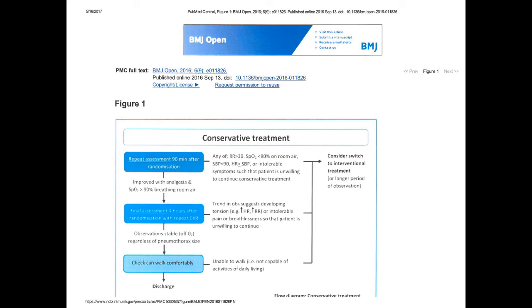I don't think respiratory, I haven't clarified this, but if we're managing things conservatively, I think the respiratory team want to see them like within a few days. Respiratory or thoracic? No, respiratory.